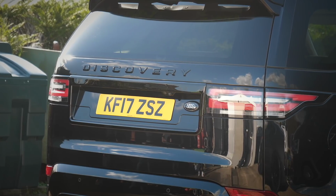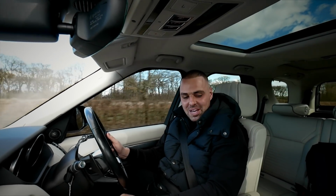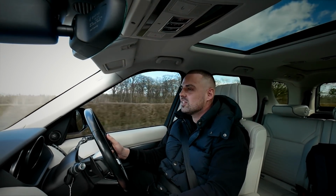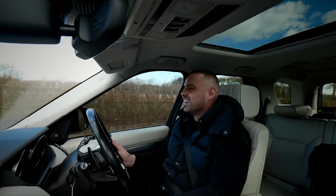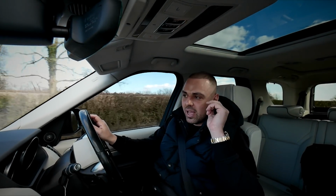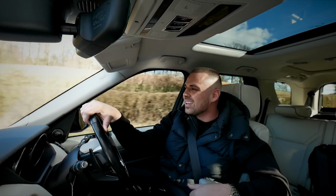Do I like it? Yeah, it's alright. It's the Land Rover Discovery, isn't it? But one thing it is for sure for me is it's a great bit of stock, and I know full well as soon as my brother Aaron sees this car, he's a plumber, he's got quite a lot of children, he's gonna want this car. But Aaron, if you do watch this video, sorry man, it's gonna go to one of my lovely customers.